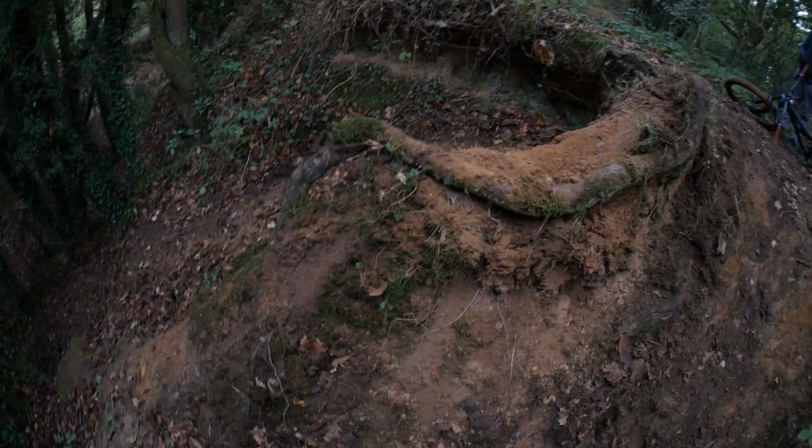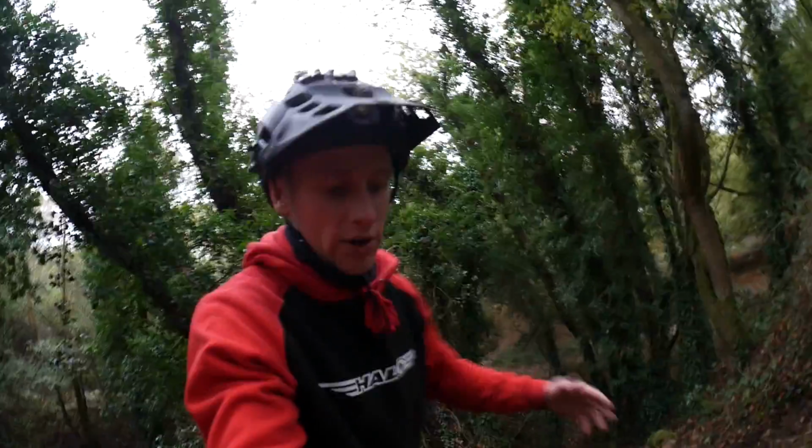So I think what I'm going to have to do, I definitely want to come back and try this. I think I'm going to have to fill the ground in a little bit so that there's no holes in it, and maybe just wait until it's dry. But I will be back and I will get redemption on that, because that's trying my patience. I want to do it now.